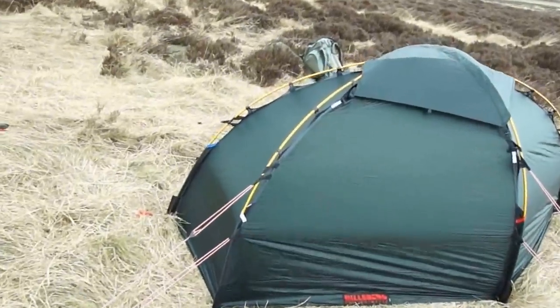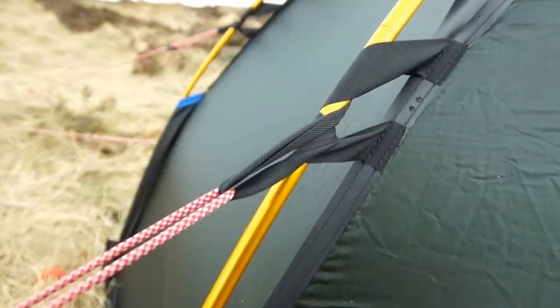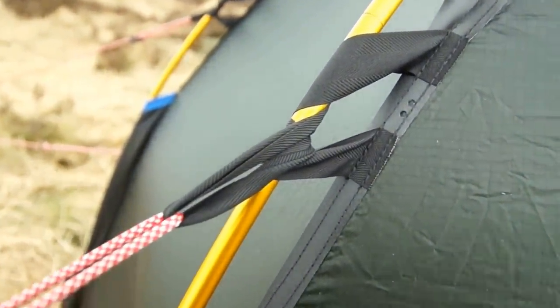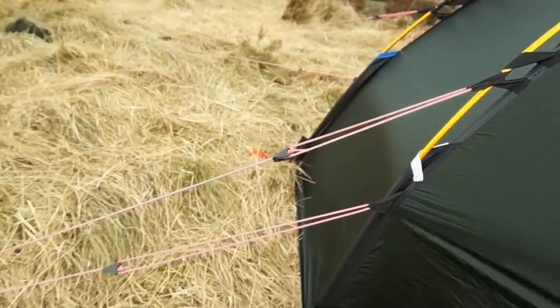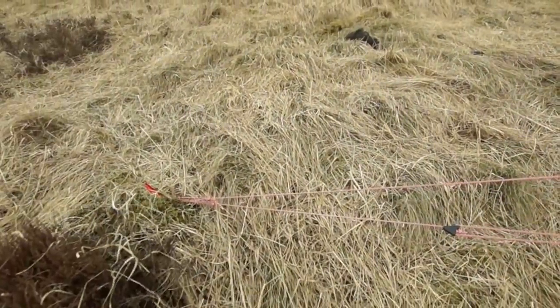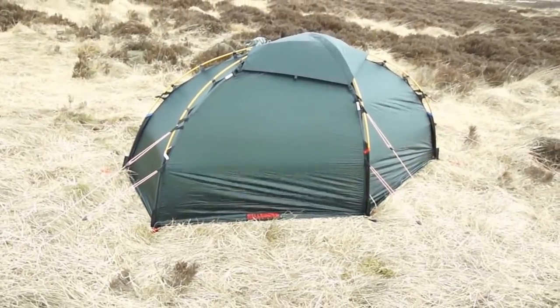If you have a look at the guy arrangement as when I was setting it up, you can see that it's actually wrapped round the pole. So it secures the tent outer to the pole, and then that's obviously guyed back secure. So it does make the tent very secure, it feels very stable. Even though it's quite windy, there doesn't seem to be much movement.